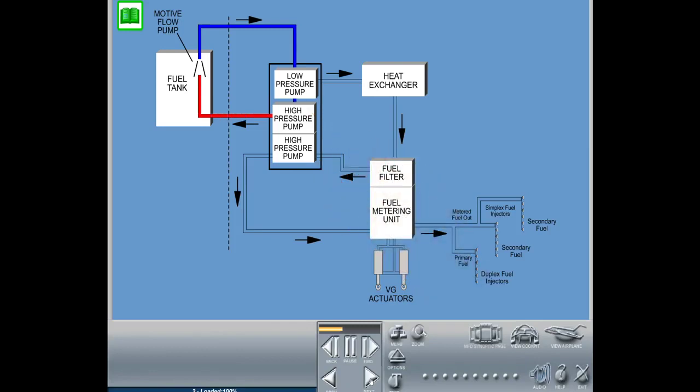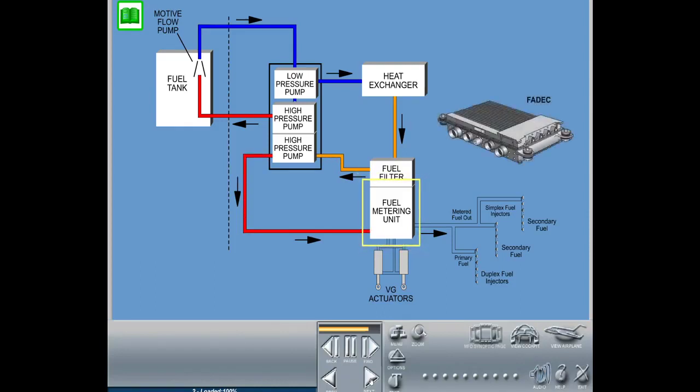The fuel that is discharged from the fuel pump is directed to the fuel oil heat exchanger, which is used to cool the engine lubricating oil and also to heat the fuel for icing protection. From the heat exchanger, the fuel enters the fuel filter, which is contained in the FMU. From there, the fuel is returned back to the fuel pump to increase the fuel pressure before it enters the FMU. The FMU meters the fuel by means of FADEC inputs and sends this fuel by way of the fuel manifold to the 18 fuel injectors mounted in the combustor frame.